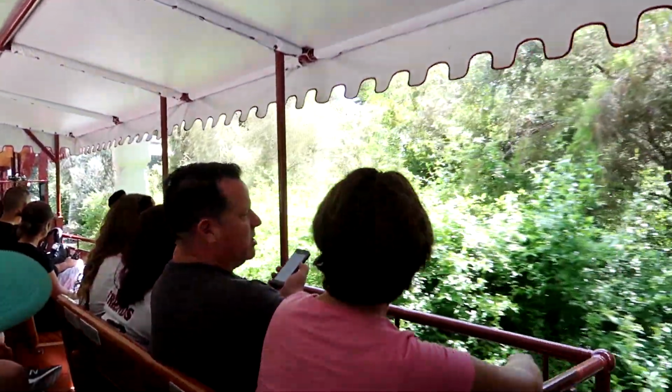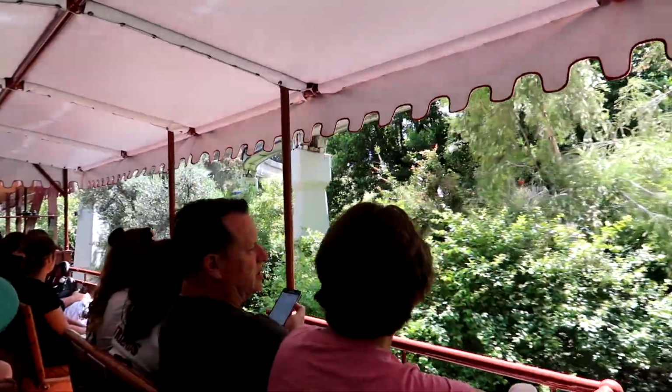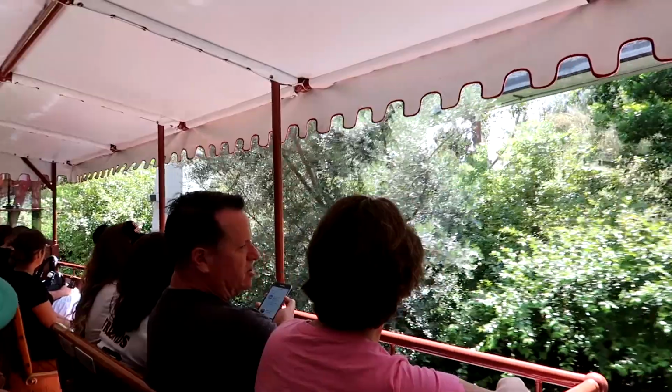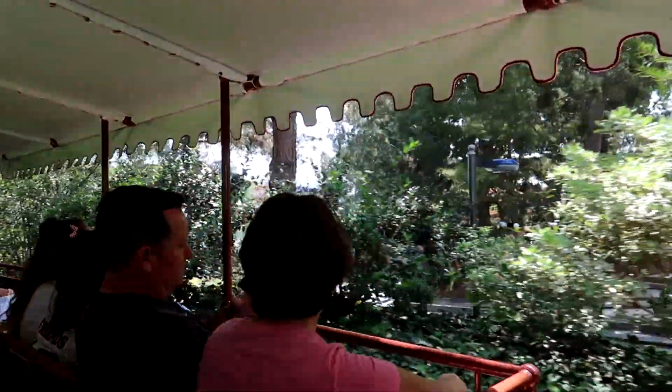Speaking of which, we're pulling into Tomorrowland Station right now. If you're leaving us here, just stay seated until we come to a full stop. Gather your belongings, including lightsabers and astroblasters, and step carefully from the train.